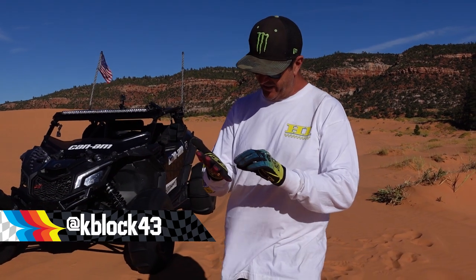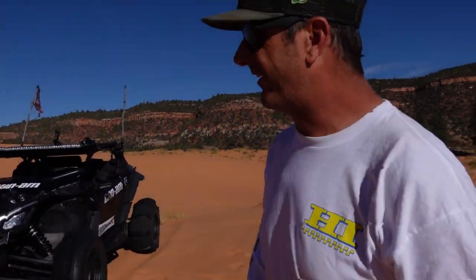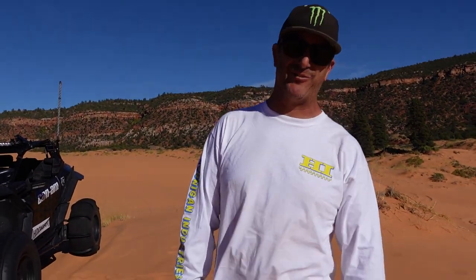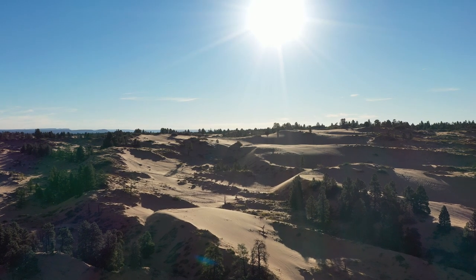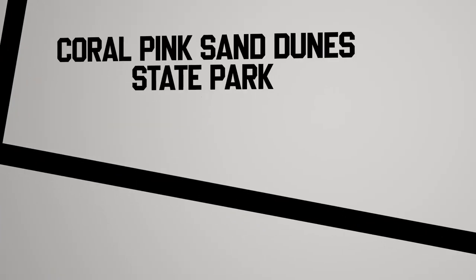I get to come out and ride some of my favorite places in the world with the Can-Ams and talk about it. It's pretty fun. I've never seen sand dunes like this in my life. Well, they're actually called pink sand dunes, but they don't look that pink to me. They look very orange. But this is Coral Pink Sand Dunes State Park. It's in southern Utah by Kanab.